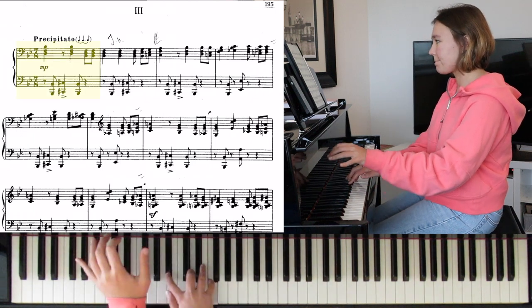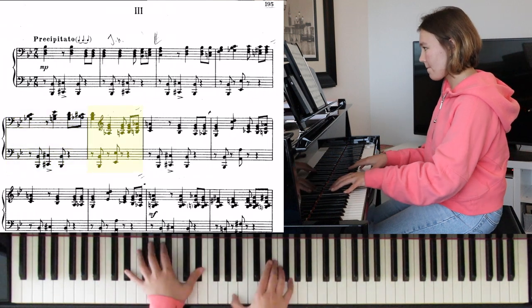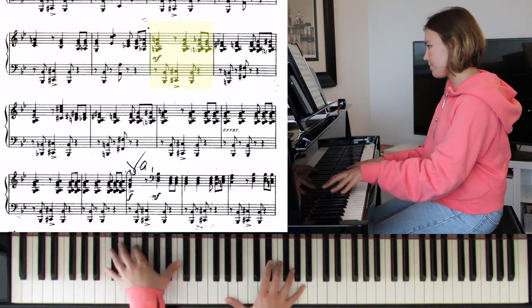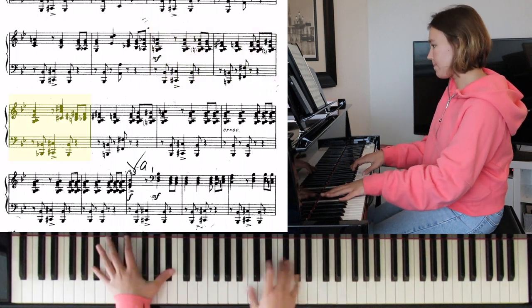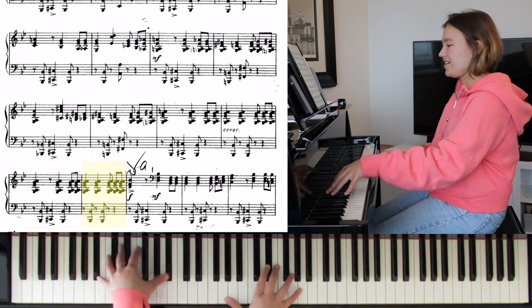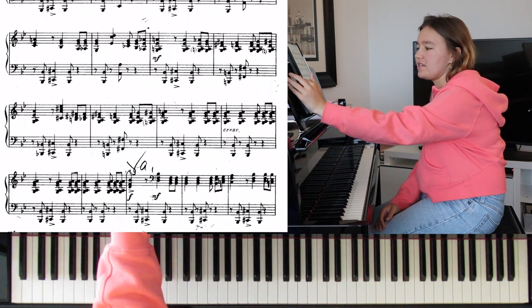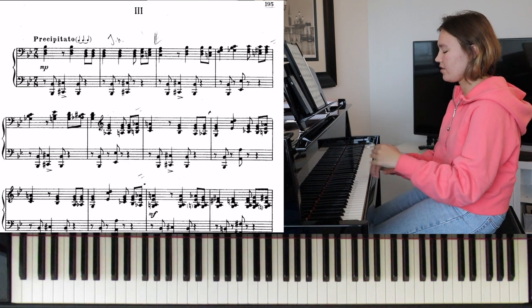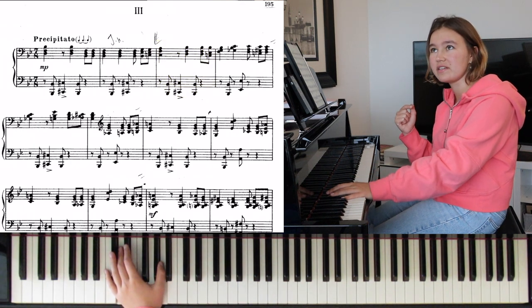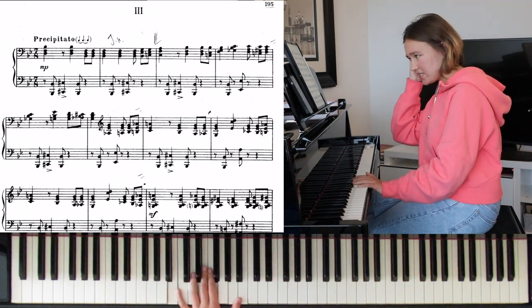Ready? So what does that make it? I don't know if that works, because that's 15 counts, but we need 14.